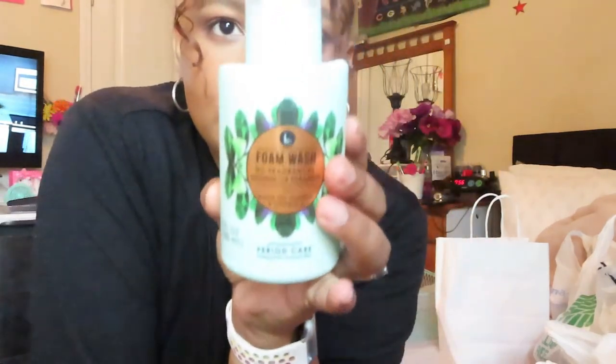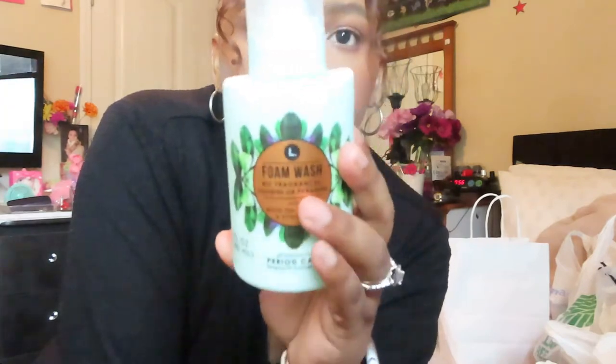So it's a foam, and it says for when you're on your period, but they do have a daily wash, something you use every day. I got this on Target. And sorry, I'm not telling you the prices. The body washes were like $3, $4, $5. The Pantene was $5. The deodorant was $2 or $3. The Baby Dove was $4 or $5. This I got on Target.com. It was, I think, $9.